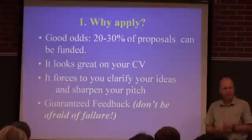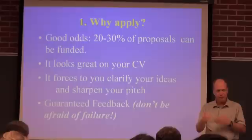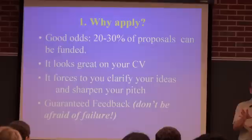Another reason to do this is that you're guaranteed feedback. You may not like the feedback, but trust me, it'll be healthy. Every proposal that's submitted to NSF gets a very standardized set of reviews on two criteria, what are called scientific merit and broader impacts. We can talk about those, and I think Brett's going to talk about those in a bit.